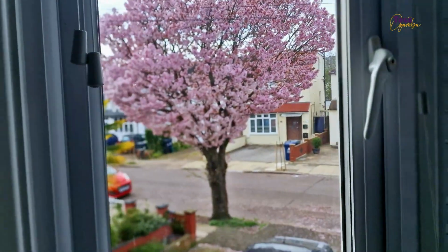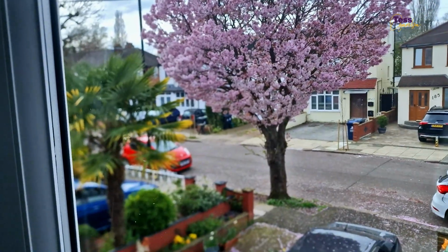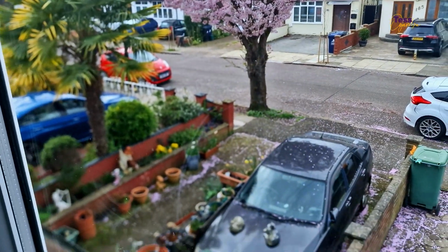Well, I guess it's spring. Can you guys see that tree with the beautiful flowers? Yeah, I am so glad I've started seeing flowers again. I was getting tired of those bare looking trees. Anyway, that tree is shedding.